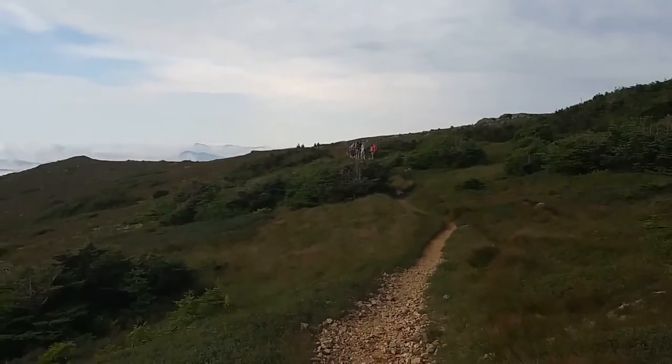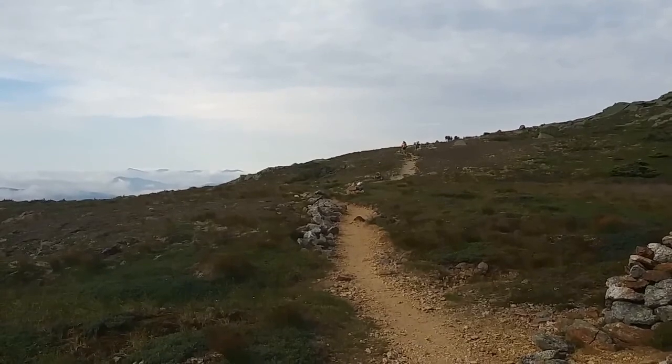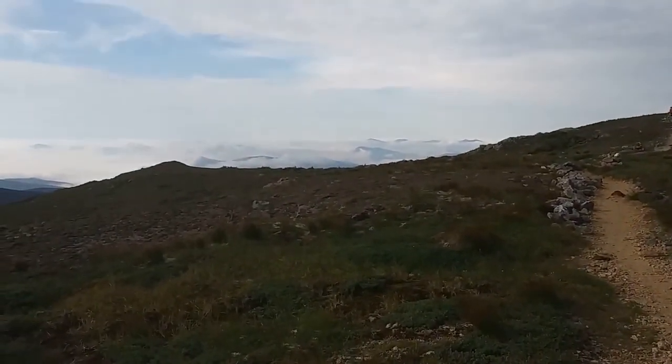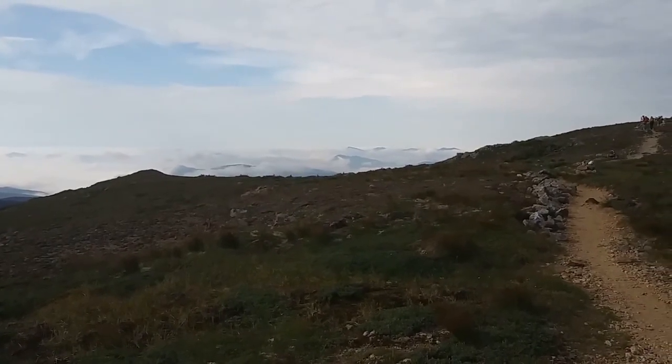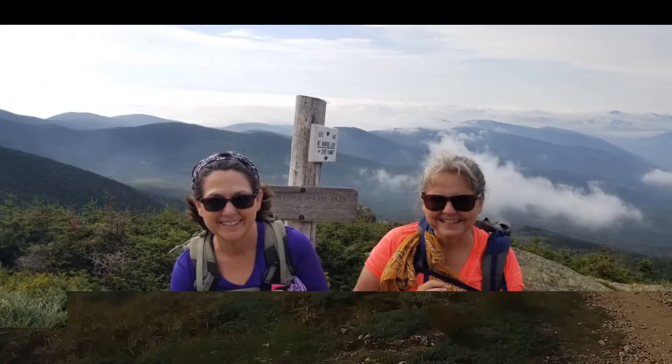And there are most of our group heading on up the trail. I better get on and catch up with them. Right at the ridge line, a bunch of us have stopped, and why they're doing this is because they're looking out at the clouds and the peaks down there. And that is really pretty. Wow.